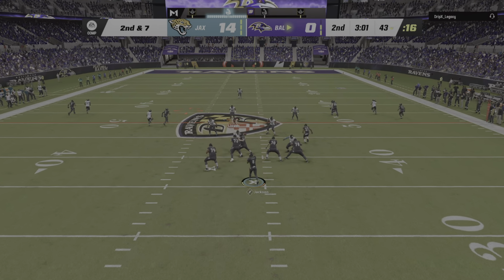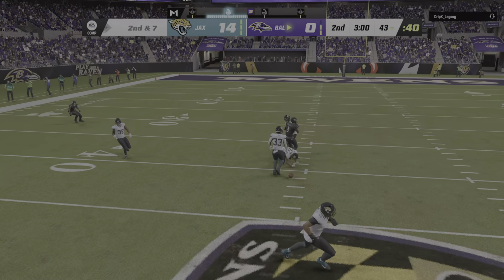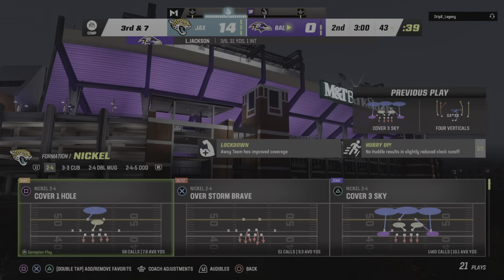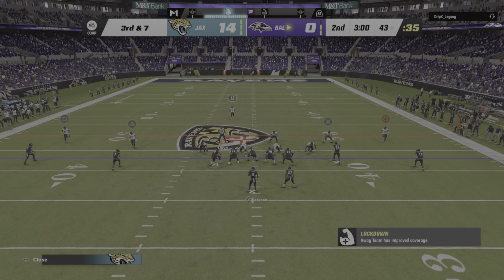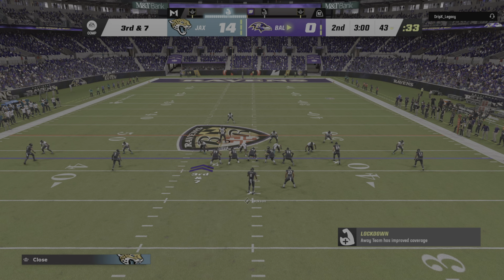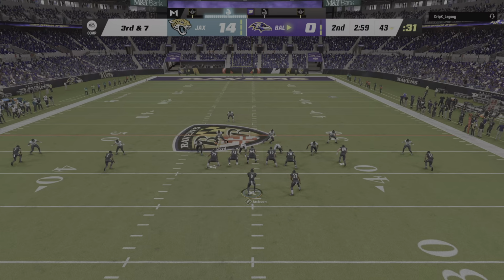To throw again on 2nd down. Jackson throwing over the middle, and it's incomplete. Well, he certainly thought he had a window to push that ball downfield, but as soon as he released the throw, the corner was there to slam that window shut.